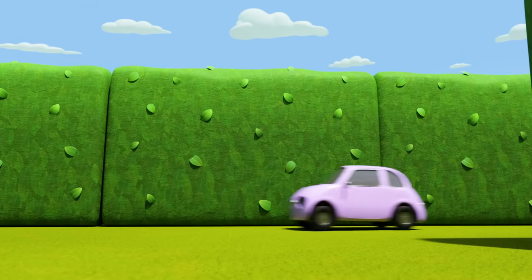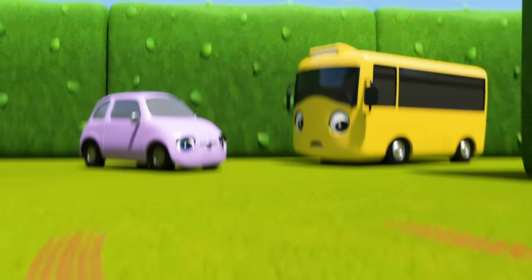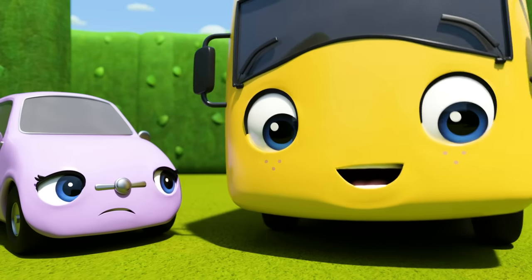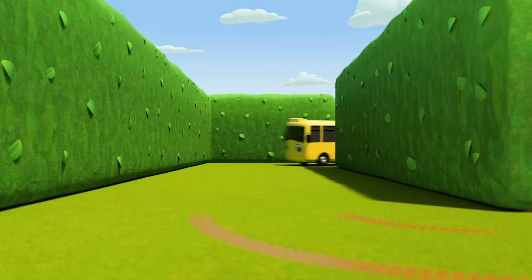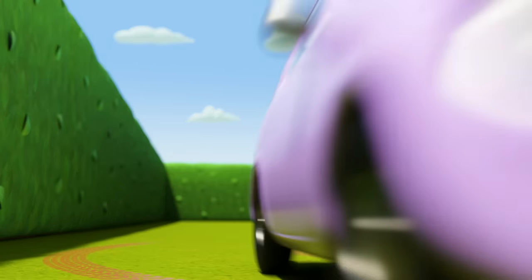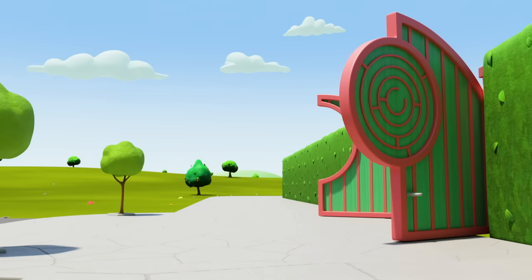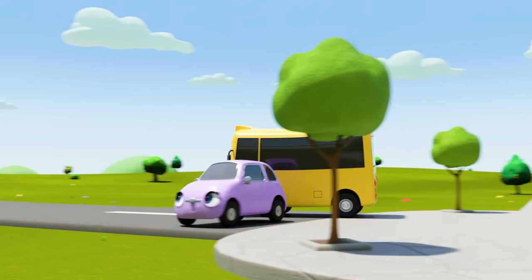But which way is it? Oh dear, they're still lost in the maze. Look, tire tracks. They can follow those all the way to the way out. Good thinking, Buster. There's that flower again. A little further and hooray! They made it out. Great teamwork, guys.